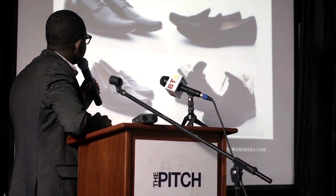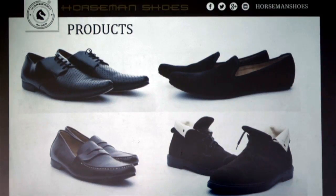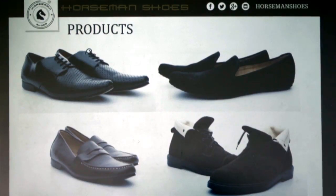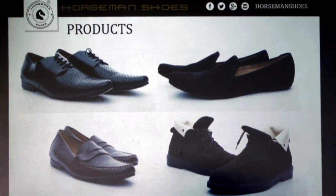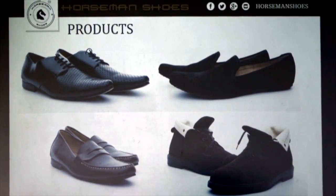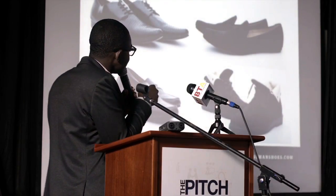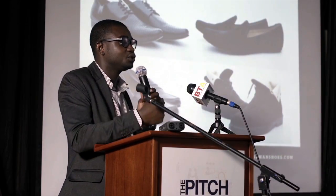We use mainly leather for the upper parts. When we say upper, these are the upper. And for the sole, we use what we call rubber sheets. We have different types of rubber. Those who ply clerk shoes will normally tell you, I want the rubber sole, but for them, they mean it is very soft. But here, because of our terrain, we use very hard sole.